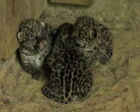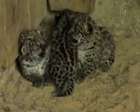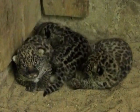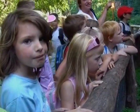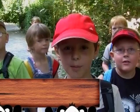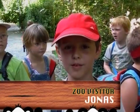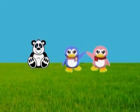These spotted cats resemble the leopard physically, although they will grow up to be larger and of a sturdier build, and their behaviour is closer to that of a tiger. A group of children visiting the zoo enjoyed greeting the new arrivals. I've never seen such small, cute and cuddly cubs before. They're so cute. And who could disagree?